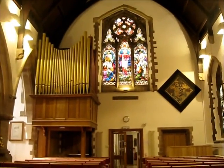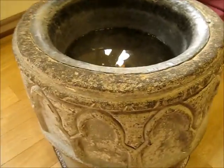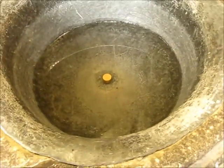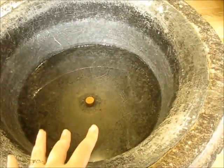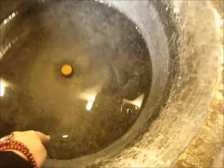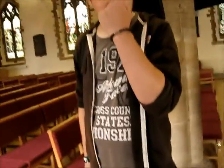An organ in the corner there. Let's go look at the holy water. Let's go steal some. This is the font, the medieval font, with blessed water inside. I should touch some. Oh, let's bless ourselves. Blessed are we. We're blessed now.